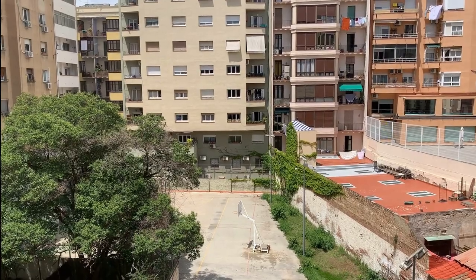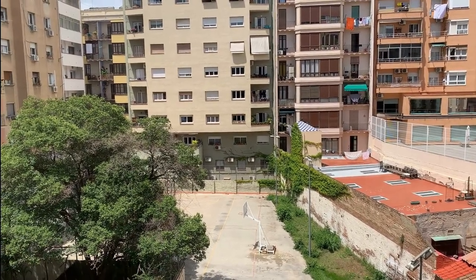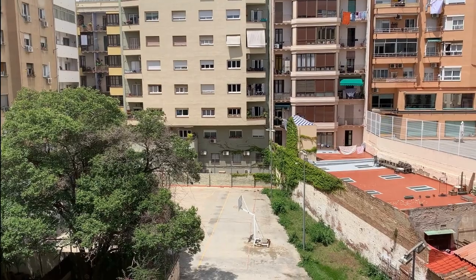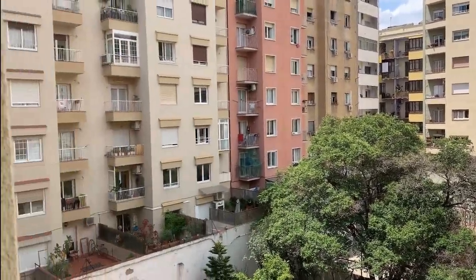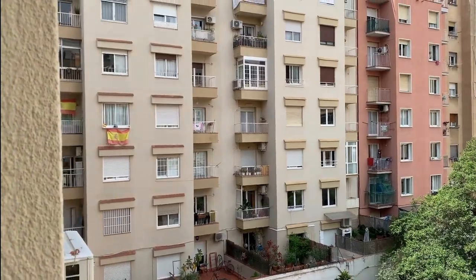Actually, it looks a little damp outside because it's been raining these past few days. Which is good. We've been in a drought and droughts are pretty common here. Oh yeah, my neighbors have the Spanish flag.